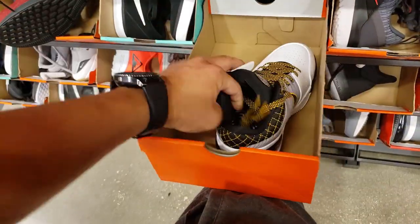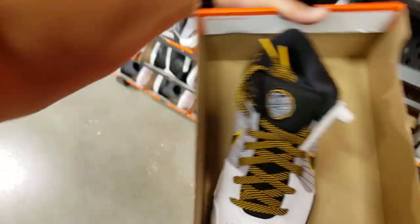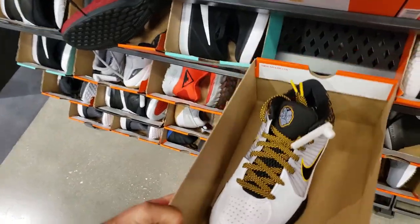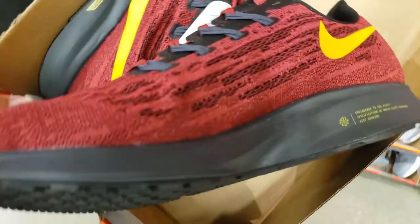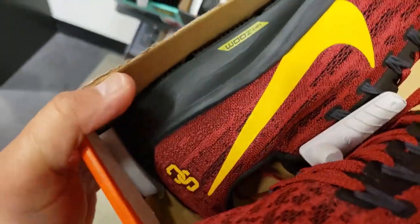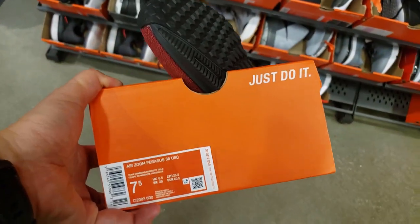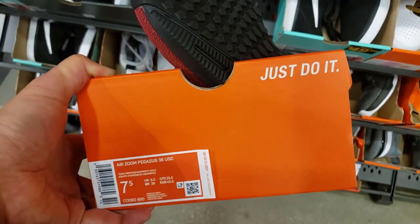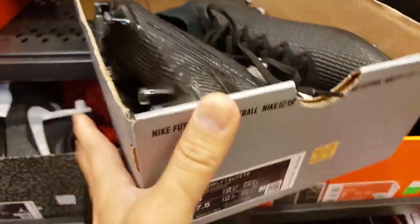And some of the white Kobes. Kobe Protro 1s. I forgot what colorway this is. But yeah, they go for retail, but you get that 30% off. Not bad. Got another pair of those USCs, but let's see if these look kind of worn. Yeah, they look creased up. They do look creased up, but also don't got that newer, lower price tag on it. That's the most expensive cleats I've ever seen. I can't look at that.